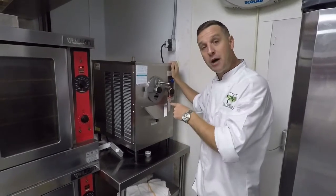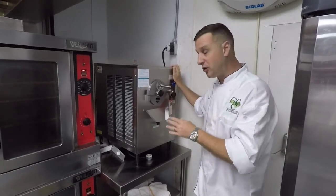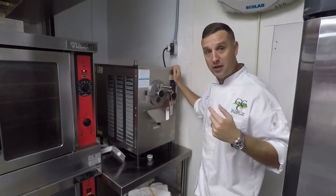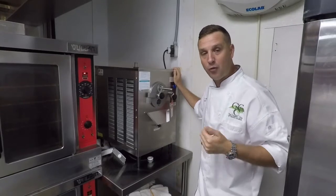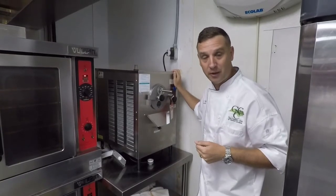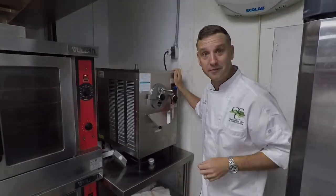Now, we can be very creative about our different ice creams. During the holiday season, we can make holiday ice creams, sorbets. Our first ice cream we're gonna make in here for one of our events coming up soon is a beet ice cream. Sounds crazy, but it's gonna be delicious.